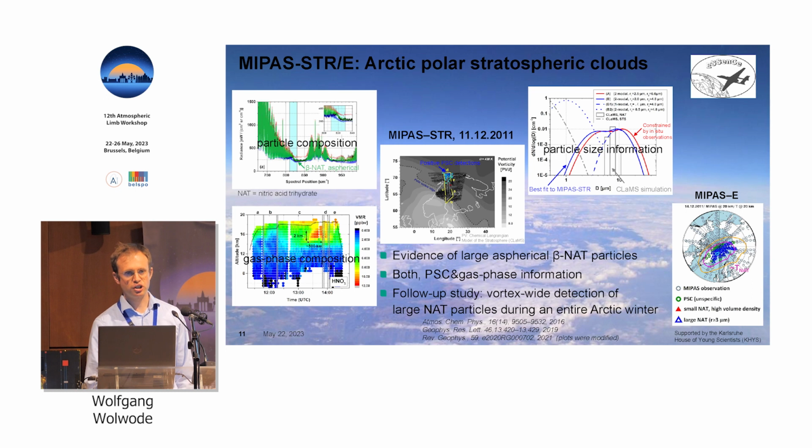From the spectra, which were scratching at the lower rim of the polar stratospheric cloud, we could infer information on the particle composition. We really could show that these particles consist of NAT and that these particles are probably very aspherical. And furthermore, we could infer information on the particle size distribution, which is shown here. So we started with an in situ size distribution. We did radiative transfer calculations, came up with an improved size distribution, and we could compare this with the CLaMS model shown here. And this shows you that the models still have difficulties to resemble such large particles as observed by the in situ and the remote sensing observations here.